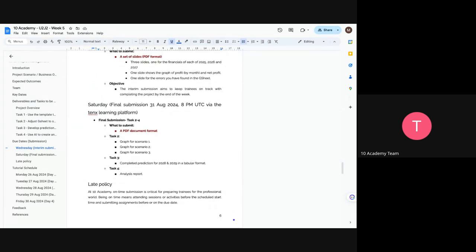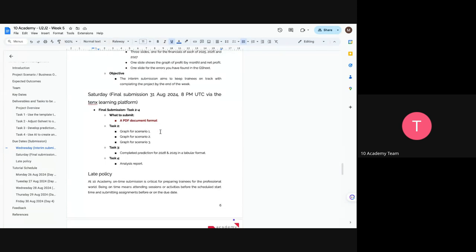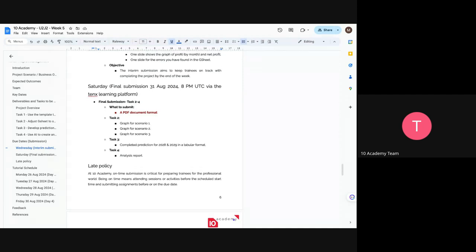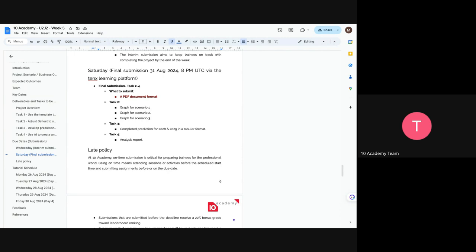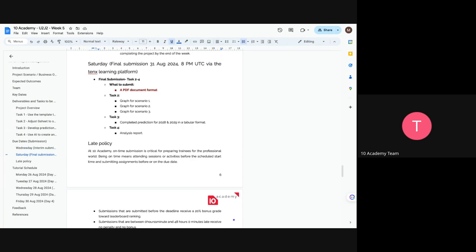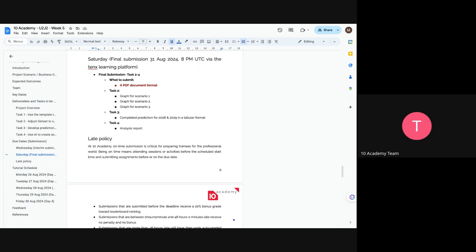And as you all know, this interim submission is aimed to keep you on track in the training, whether you are on track or not, just to help you if there is anything. And by submitting this interim report, you will be advantaged in completing the task on Saturday. And the second to fourth tasks, you can have each scenario here in task two and the prediction for 2028 and 2029, and the analysis report will be included in the Saturday submission.